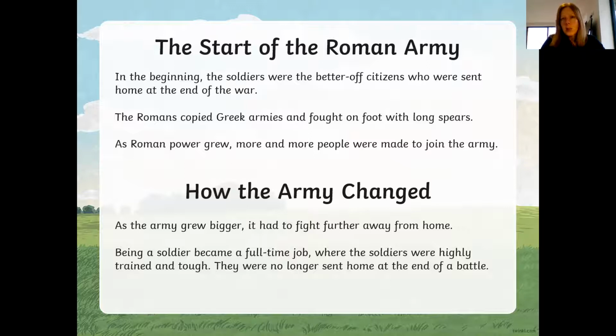And in terms of the soldiers that were fighting at the time, the start of the growth of the empire, when a battle had been fought, and probably won by the Romans, then the soldier would go home at the end of that. The Romans actually copied the Greeks in terms of how they fought, and the techniques that they used. So it says here, the Romans copied Greek armies and fought on foot with long spears.